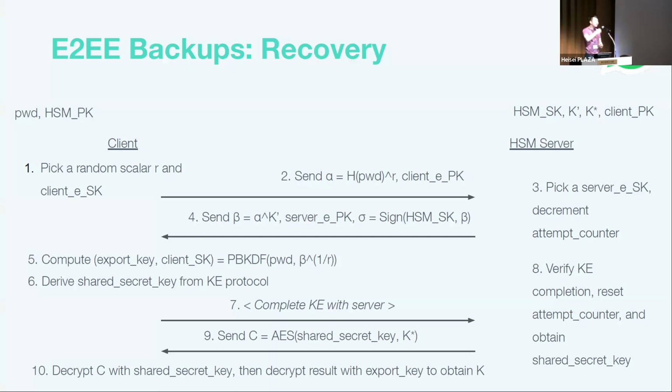Okay, and then to finish off the protocol, the server verifies that the key exchange is complete, and if successful, resets the attempt counter and also derives the same shared secret key. It takes K-star and encrypts this using the shared secret key, sending the ciphertext back to the client. And the very last step, the client takes the ciphertext, decrypts this using the shared secret key, and then also decrypts using the export key to finally retrieve the original backup key K.